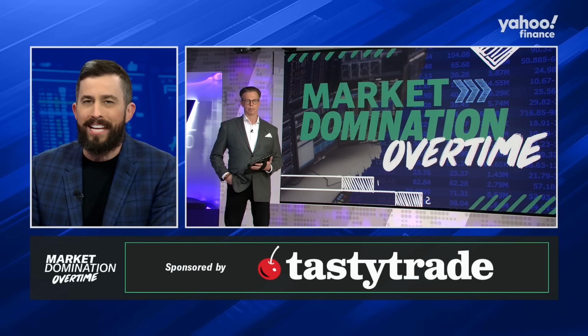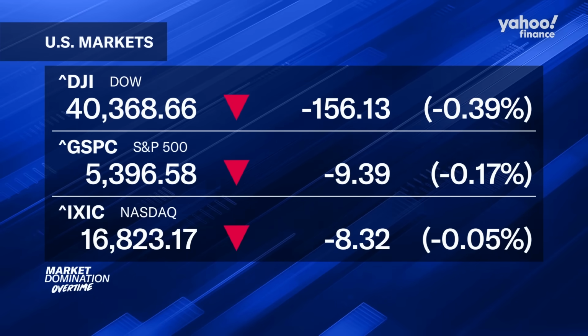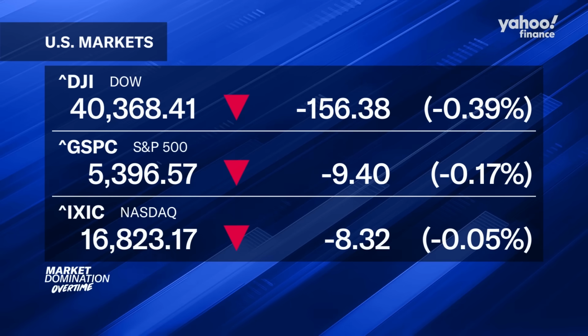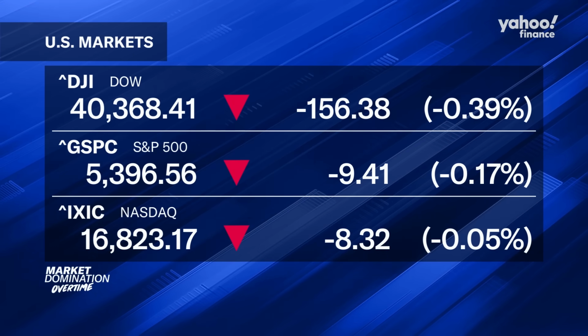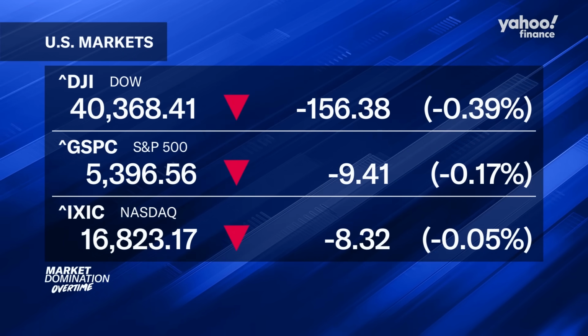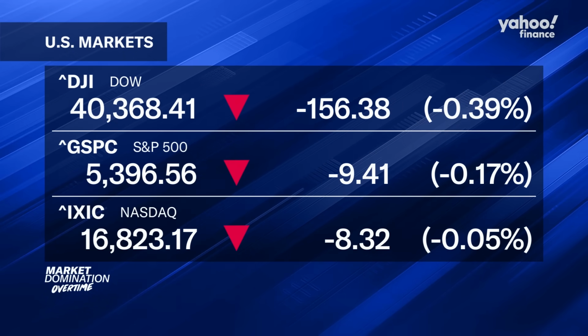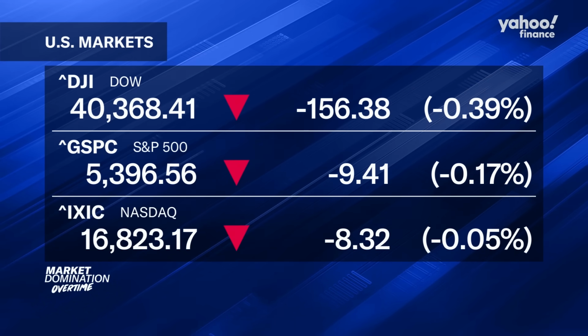Let's see where the major averages ended up. We had some kind of seesawing here today. Look at the popular averages. The Dow does finish down, about 170 points. Your broad gauge, the S&P 500, finishes down about 0.2%. Your tech-heavy NASDAQ is basically flat on the day, as are the small caps, the Russell 2000.